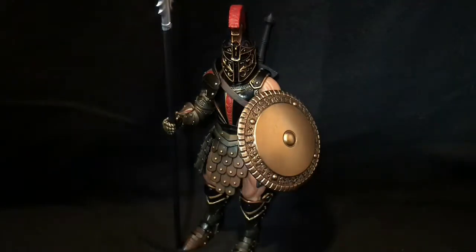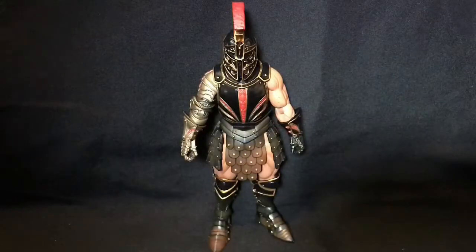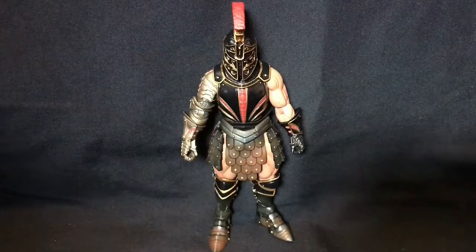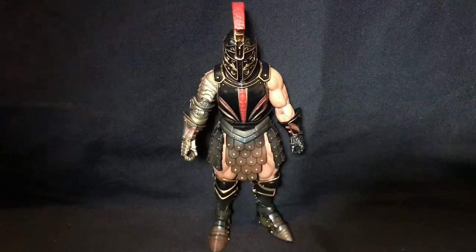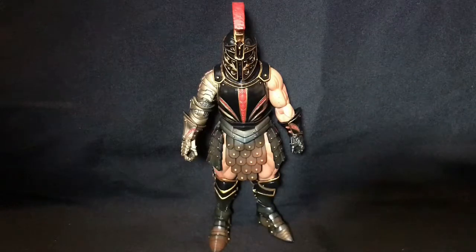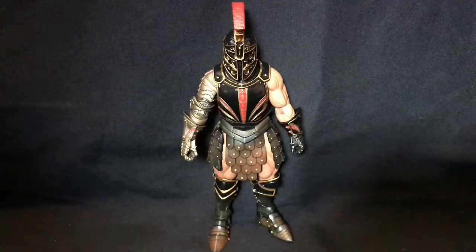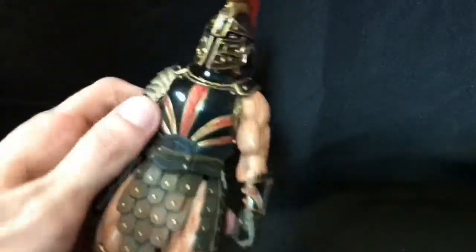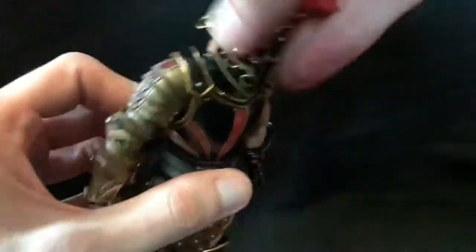So with that being said, let's strip this guy down and take a look at his articulation. So in the way of Rahmulus's articulation, it's nothing I haven't seen before, actually. Very similar to that of a DC Comics Multiverse figure, or in the ankle department, I guess an import to a modern-day Marvel Legends figure. But other than that, it's pretty standard stuff. Nothing I haven't seen before, but let's just get right into it.